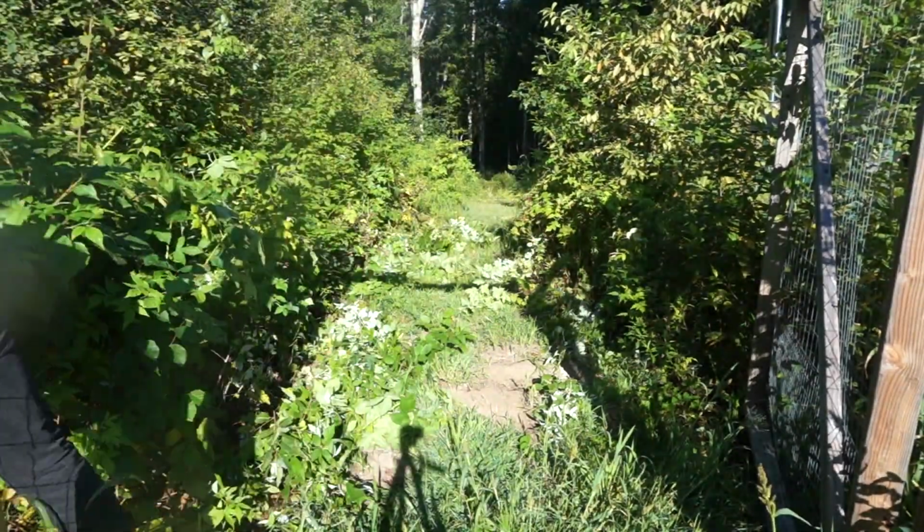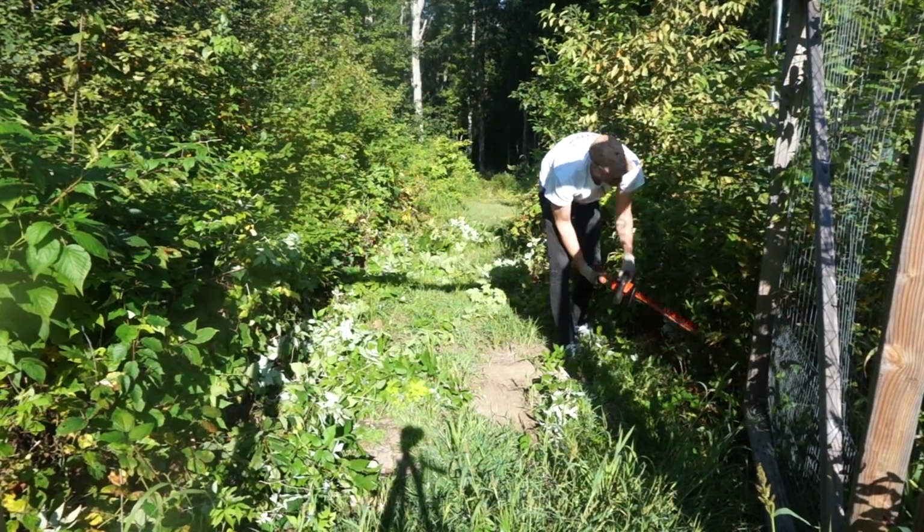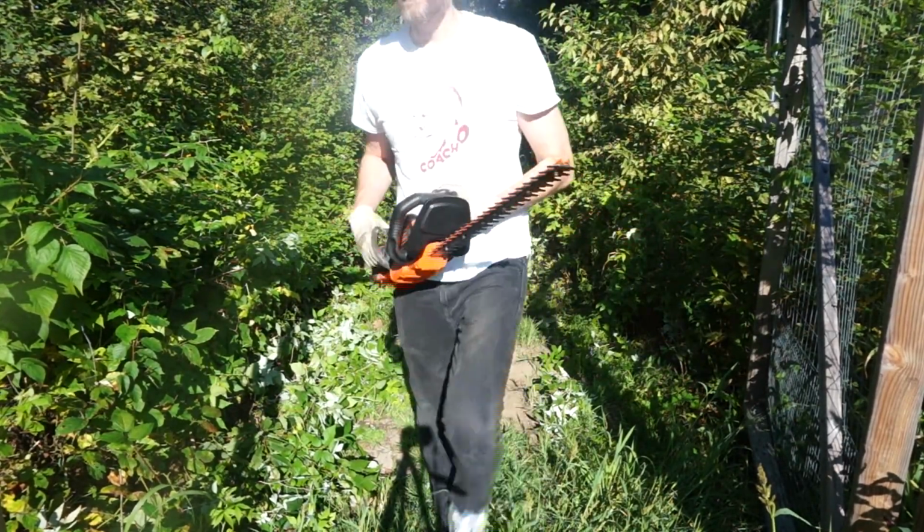I have the day off of work and the weather is beautiful, so I'm going to be able to spend several hours doing cleanup and some much needed weeding in the beds.